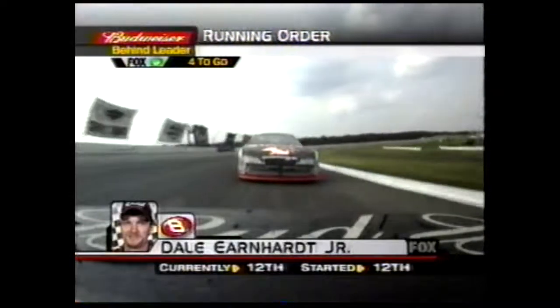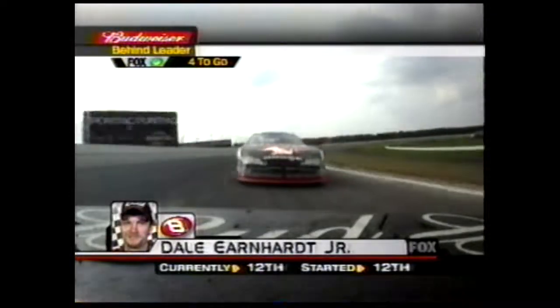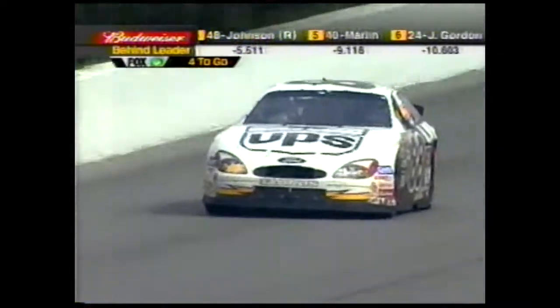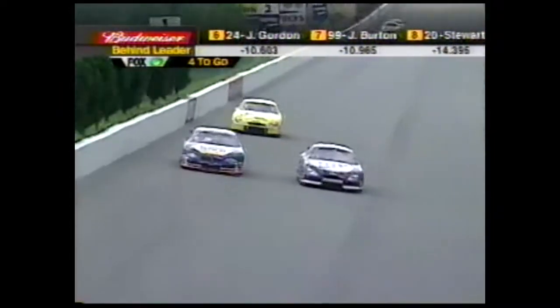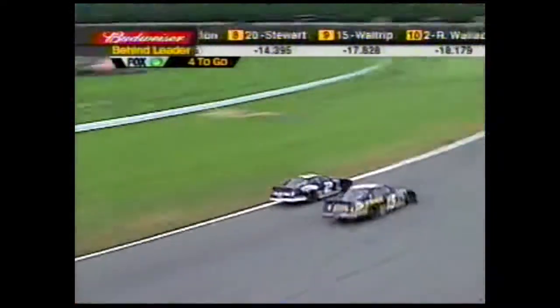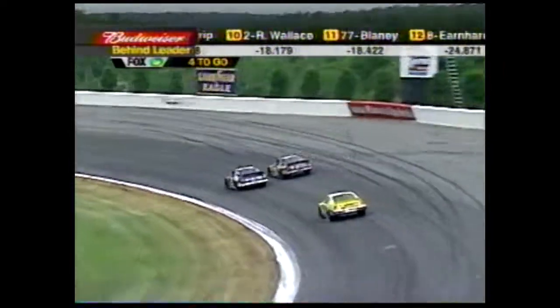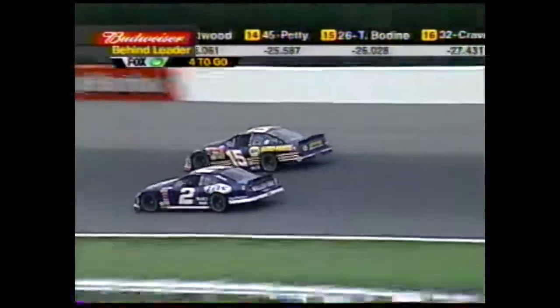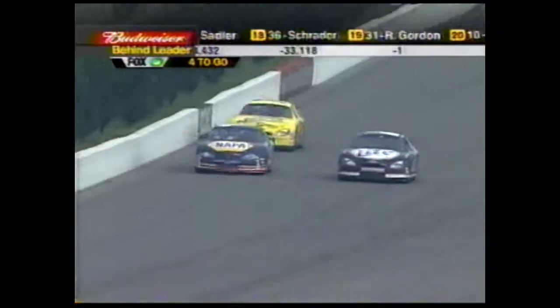Hey, what a weekend for the Jarretts. Jason second yesterday in the ARCA race to Damon Lusk, the winner. And here's his father, Dale, who spotted for Jason yesterday from the top of the truck, in the lead with 3.5 to go. Rusty Wallace, Michael Waltrip fighting for ninth. Dave Blaney in the 77, the yellow car right there behind him, lurking to see what's going to happen between these two. Which it never fails here.